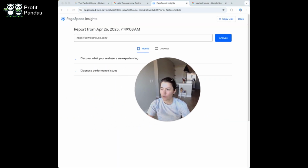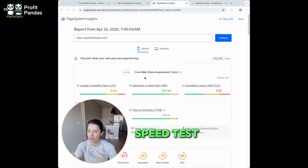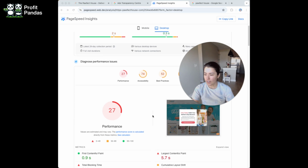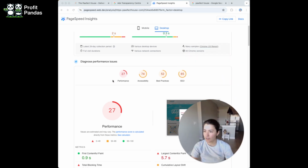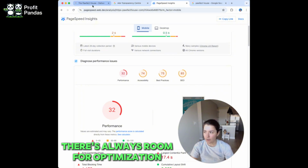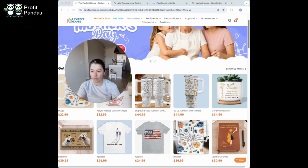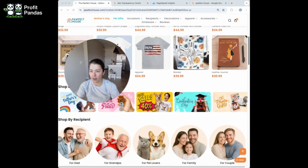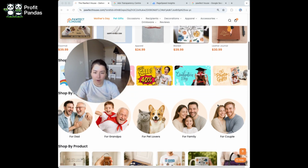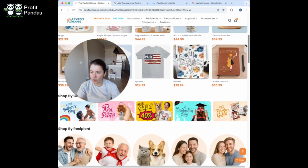Overall too, we did run a speed test and it's not too bad for a site this big. Of course, they could be getting some help on their performance, and there's room for optimization, but I'm actually kind of surprised with how many elements they have here and how many products they have here for how well that's doing. All right, let's go to product pages.